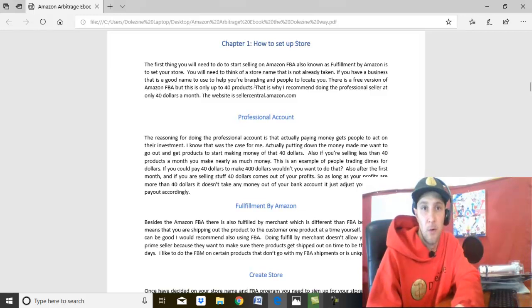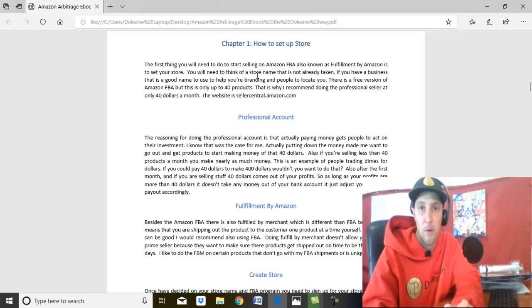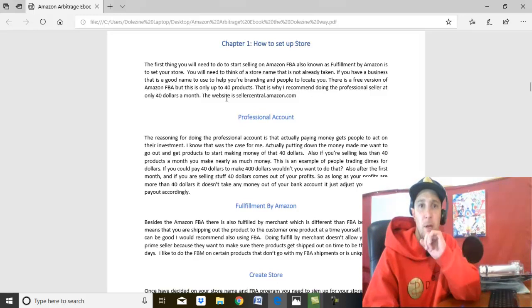And the first thing to do is get your store name. For me, my store name is Dolvine just because that's my business name. That helps with branding, and that's just the most logical thing for me to make my store name. So, you're going to need to think of a store name. I think you can change this in the future, but it's best just to have one right away.